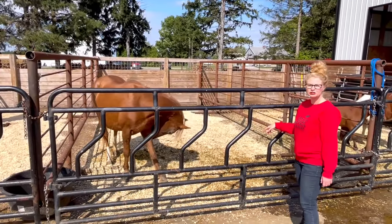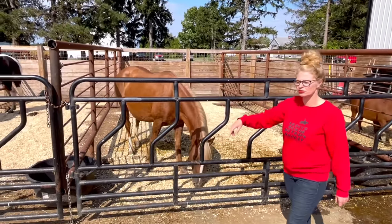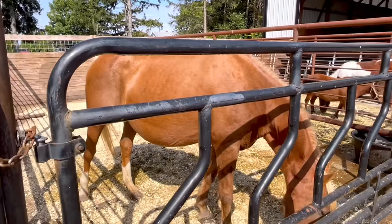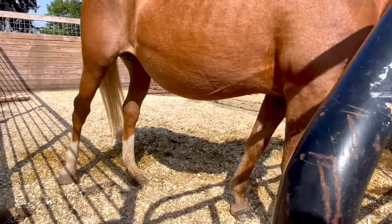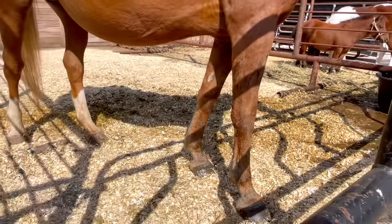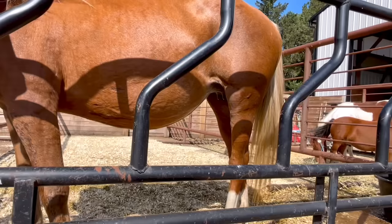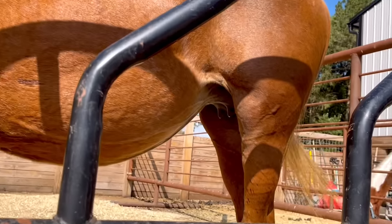This mare just had her foal pulled off of her, so I'll show you. She still has milk and everything. I think she's a little bit in distress wanting her foal. There's milk coming off of her.